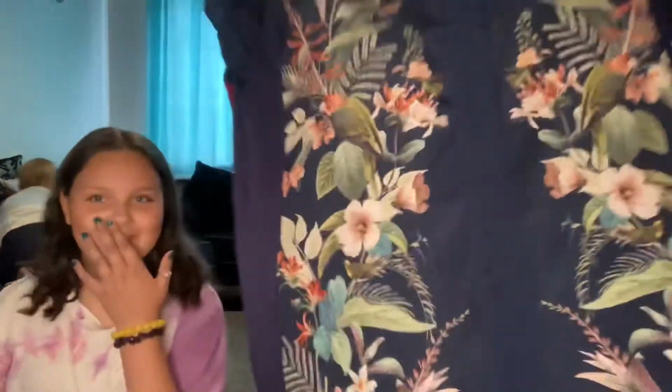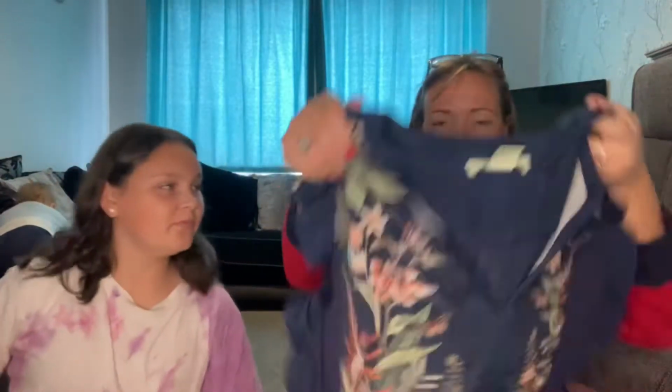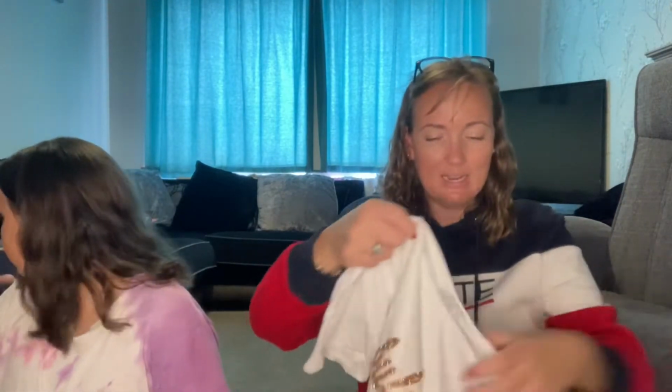Another dress I got for £1. This is Oasis. How pretty is that? Another lovely one. That's a large. So I'll try that on. If it doesn't fit, again, I can sell it on, can't I? I think the same lady. Yes, this is Fabulous.